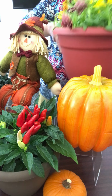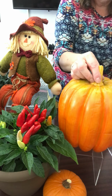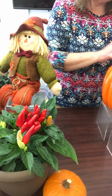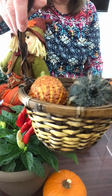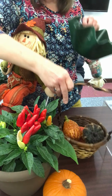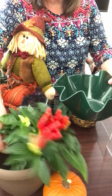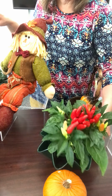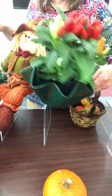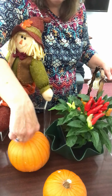Remember the different colored flower pots? Those work really well. Pumpkins and gourds. Baskets. Here's another basket. Fancy little container, which would be kind of cute if you put the ornamental peppers in there. So look around your house, see what you have.